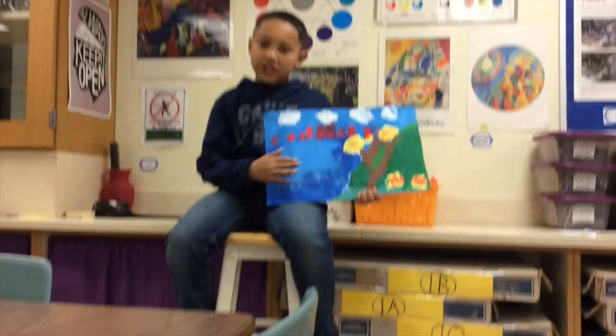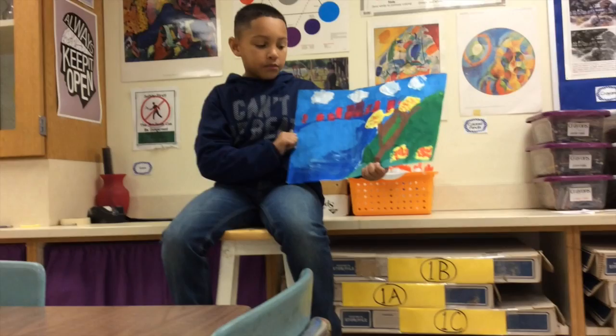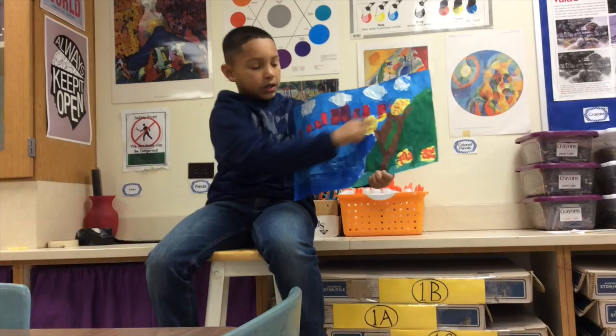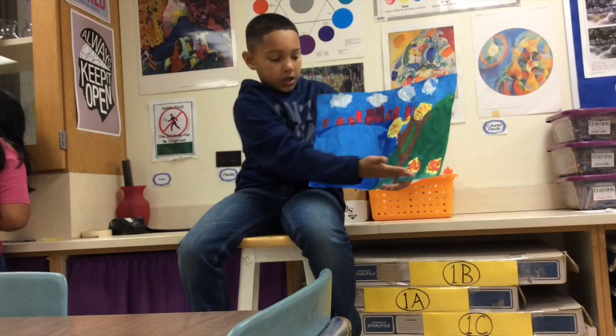I'm going to start with what I can change and improve on, and then I'm going to end with the stuff that I liked in it. So what I think that I can improve on is the bushes and the trees and leaves in it. And I also think that I can improve the towers. I think that I can also change the grass because I think that it should have been laid out here instead of just going up.